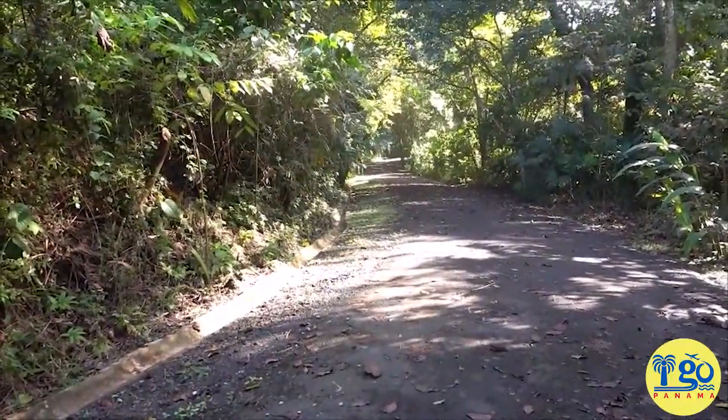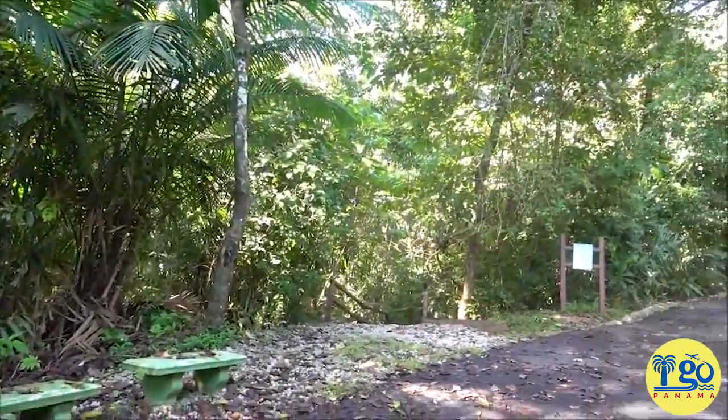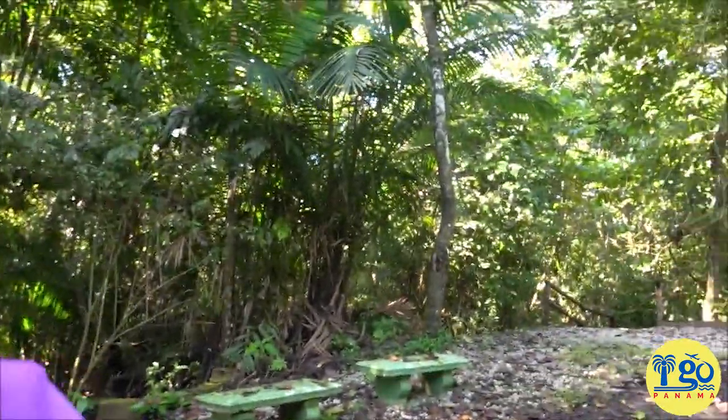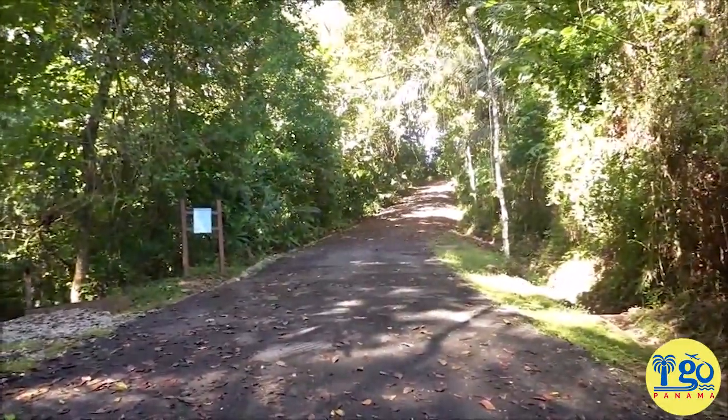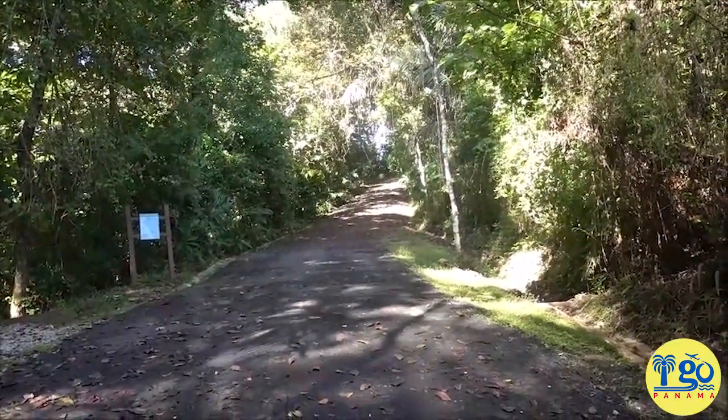So, we've come up all of that. We've sweated out any liquid we ever had in our body. And we've reached this little area here where you can see the sign, and there's a trail that goes down. That is the trail that's going to take us back to the parking lot. But that's not the trail we're interested in right now, because we're going to come back to that one. We still have to climb all of this to get to where we're going.